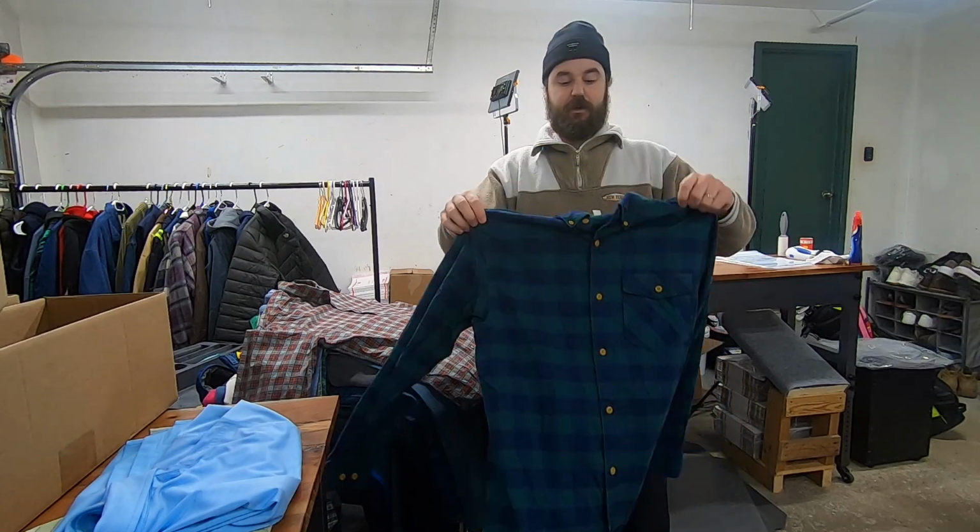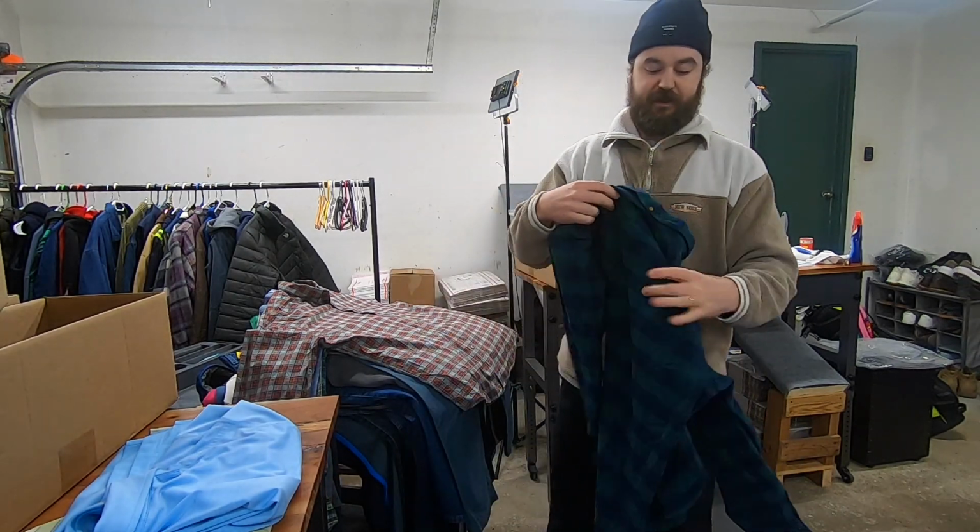Alright, here is a Duluth flannel. I only picked this up because it was a bigger size and under $5.